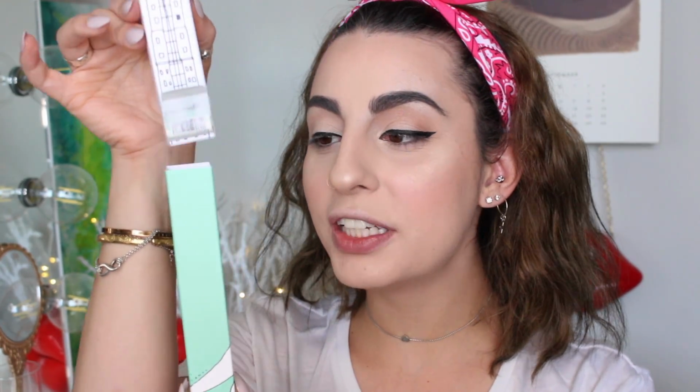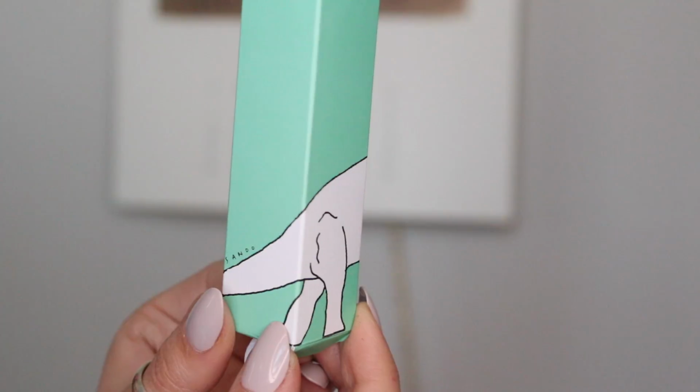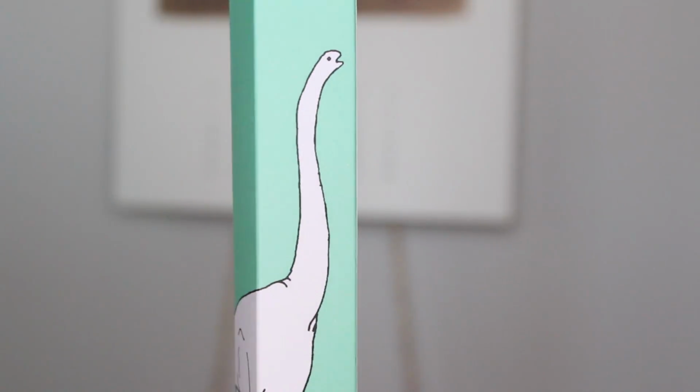It was $22. I have seen this brand in Sephora before, like a product or two, so I kind of remembered it. I was like, let's try it out. It took me a while to figure out, but this actually comes out and there's a cute little dinosaur on it. This is like adorable.